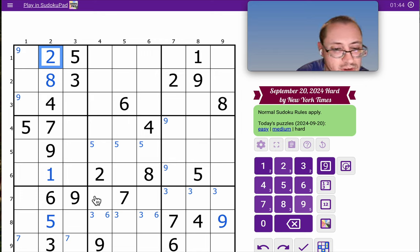In the middle, I've got the even digits along with 7 and 9, but nothing else to go with it. And on the right, 9 has already been placed. I've got one each of 1, 2, 8, 4, 5, 6, 7.